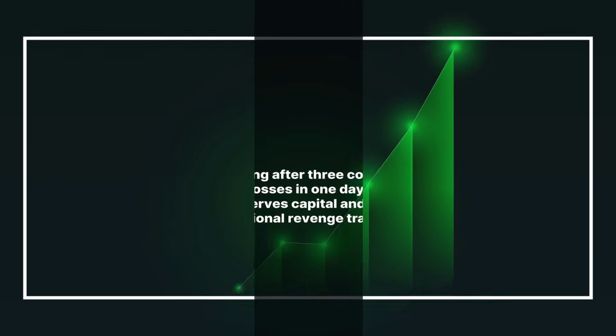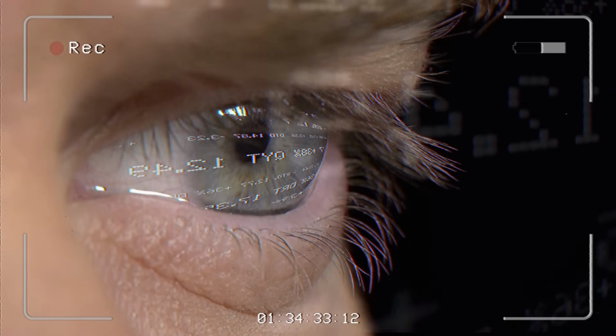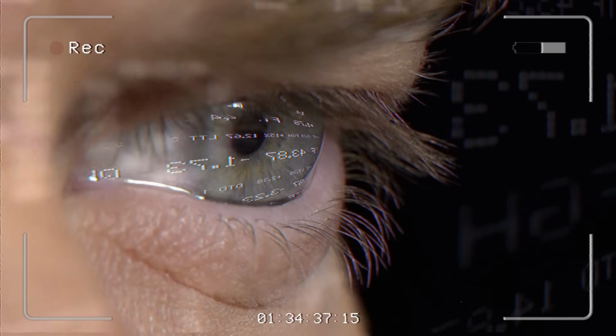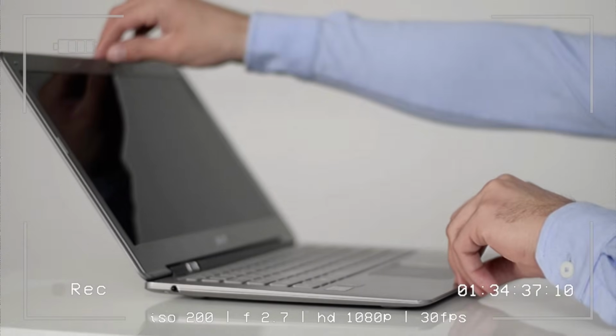Stop trading after 3 consecutive losses in one day. This preserves capital and prevents emotional revenge trading that often follows losing streaks. Day trading needs clear stopping points to protect your money and your mind. This 3-strike rule acts like a safety net. After 3 losses in a row, you step away from the screen.